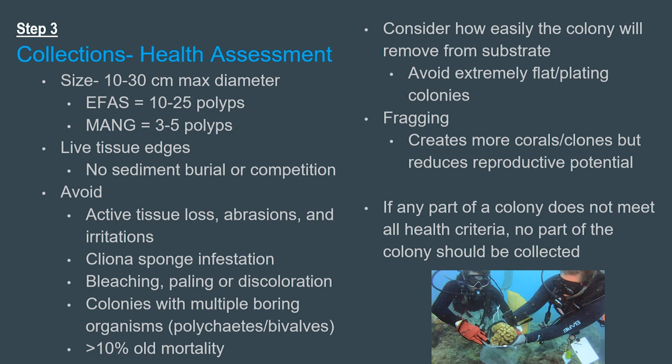Most species affected by SCTLD are reproductive at sizes greater than 10 centimeters in max diameter. So collecting corals between 10 and 30 centimeters max diameter will ensure that adult corals are being collected, and that will hopefully produce offspring soon, while not being too heavy for divers to carry or taking up too much valuable space in holding tanks on land.